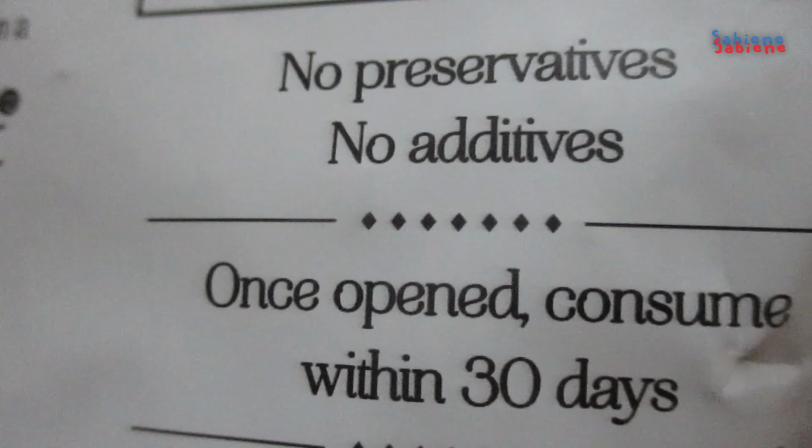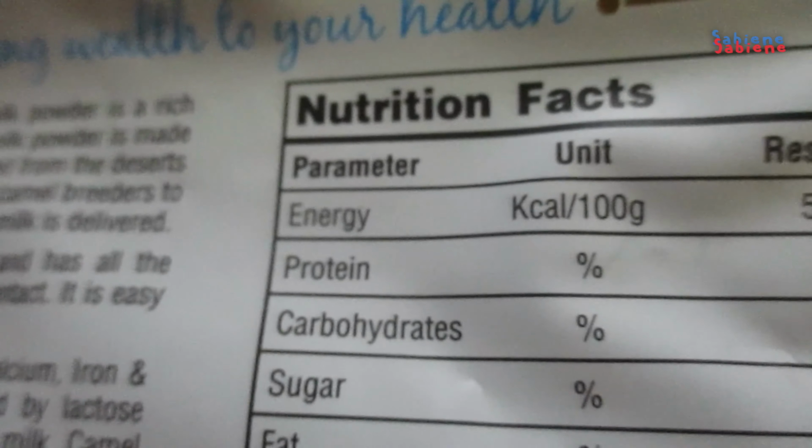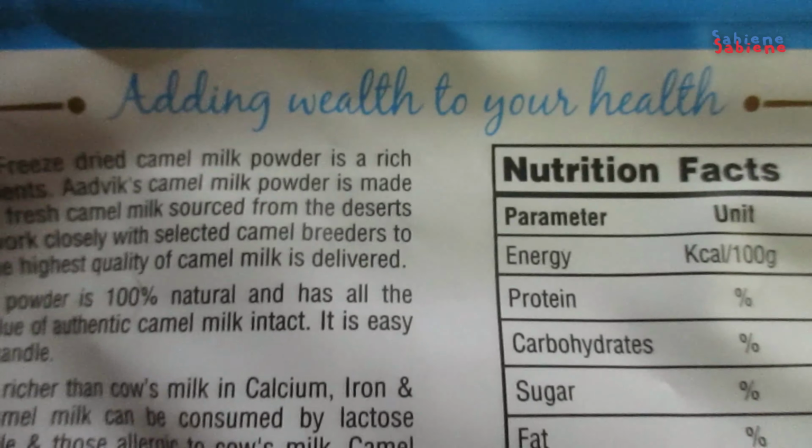So the ingredients are freeze-dried camel milk powder, and that's it. That's the way it should be, I guess. Declaration: this product is not a substitute to mother's milk. Yep. No preservatives, no additives. Once opened, consume within 30 days. And the nutrition facts I'll show you later.